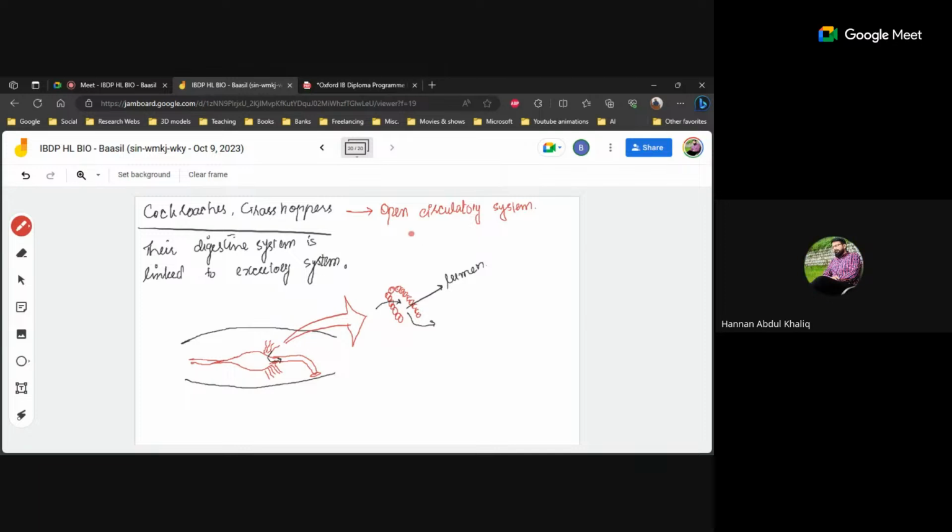And their blood is not called blood, that would be called hemolymph. This is the movement of the hemolymph. Hemolymph is passing through the whole body, and obviously from this side as well. That hemolymph would be filtered by these tubules. All the materials would be entering into the Malpighian tubules, and the solid uric acid would be released out.